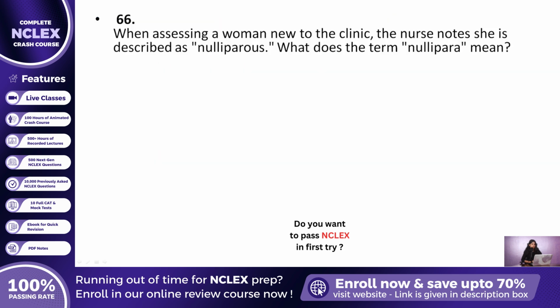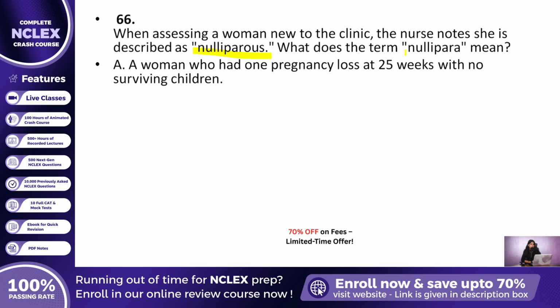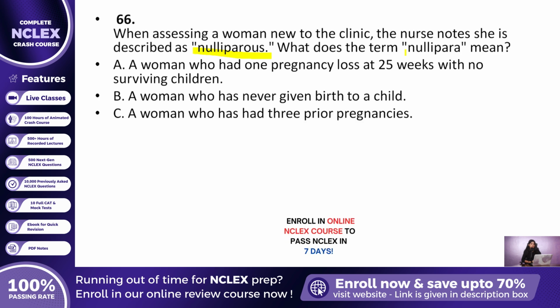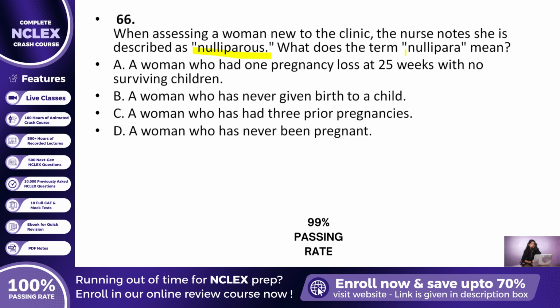When assessing a woman new to the clinic, the nurse notes she is described as nulliparous. What does the term nullipara mean? Here are the options. A. A woman who had one pregnancy loss at 25 weeks with no surviving children. B. A woman who has never given birth to a child. C. A woman who has had 3 prior pregnancies. D. A woman who has never been pregnant. The correct option is B.